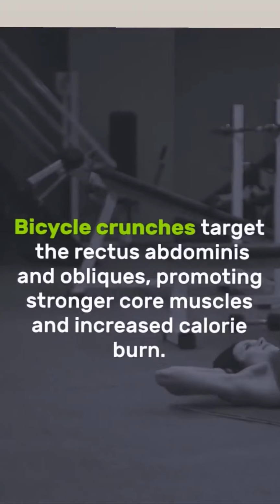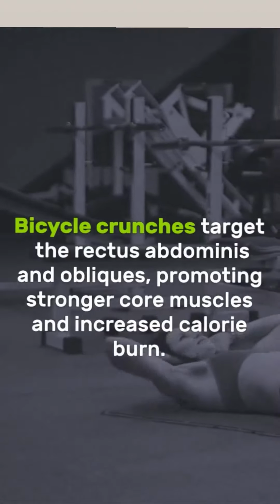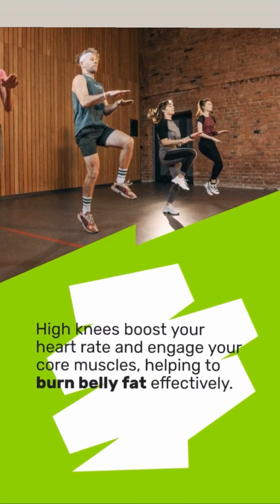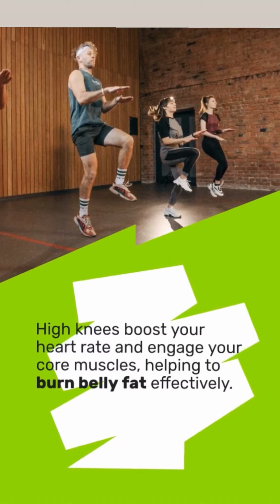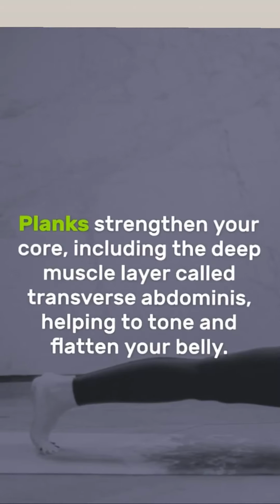Bicycle crunches. Bicycle crunches promote stronger core muscles and increased calorie burn. High knees. High knees boost your heart rate and engage your core muscles, helping to burn that belly fat effectively. Planks. Planks strengthen your core, helping to tone and flatten your belly.